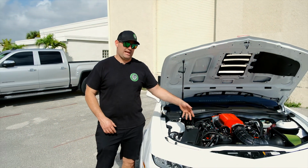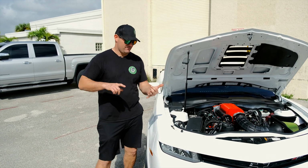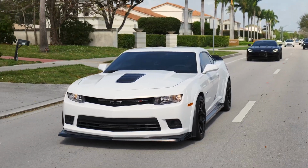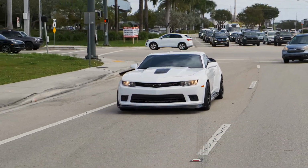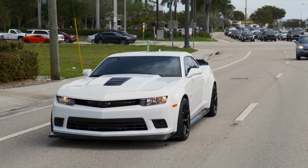So the LS7 that came standard in this car is a badass motor, don't get me wrong. 7,000 RPM redline, 505 horsepower. The problem with it is it's not so great for boost. I knew this guy was gonna wanna make a lot of power, shooting for like 8 or 9 pounds, and we were worried that the stock bottom end of the LS7 was not gonna be able to handle that reliably. So we turned to our friends at Texas Speed and Performance for a custom 427.